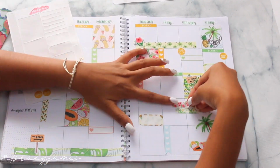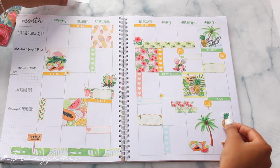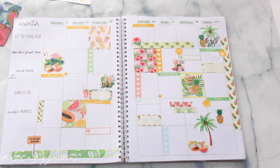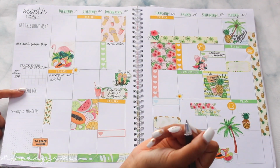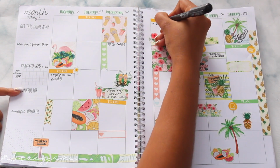So as soon as I finish decorating for the week, I go ahead and fill it out. And this is my planner from my stationery brand. It's pretty productive, by the way, if you were wondering what kind of planner this is, but I really love it. So here I'm filling out the dates and the months. I'm filling out my habits that I want to track and all the things that I have to do. And that is basically my spread, my little plan with me spread for this vlog.